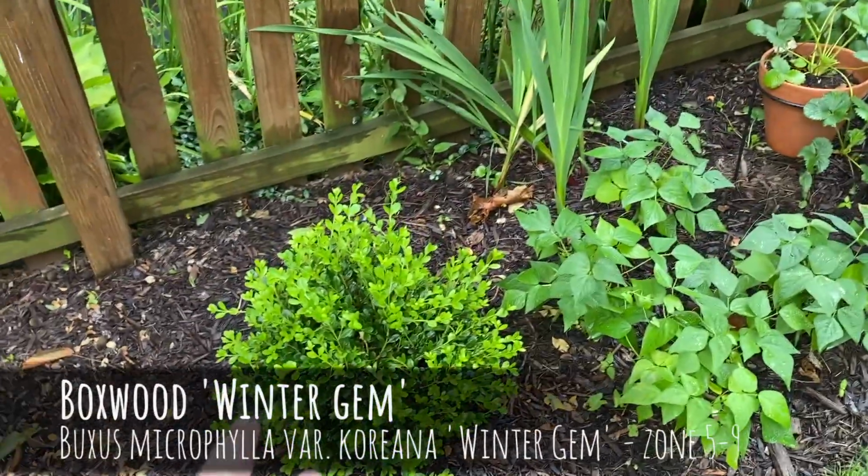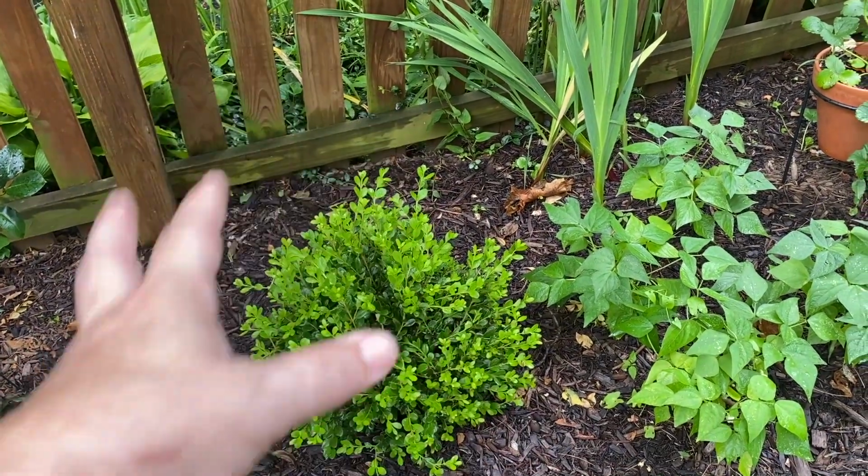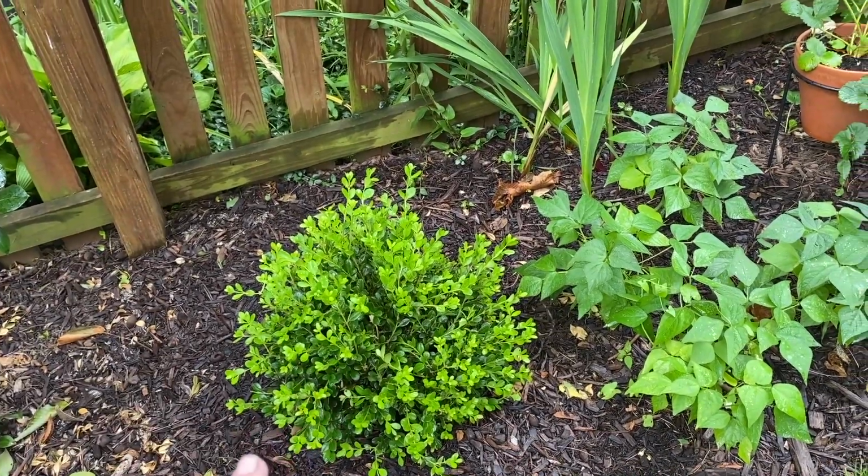This is, I think, Winter Gem Boxwood? And again, it's new this year. I'm not going to be pruning it this year, at least not a hard prune. I'll start to shape it more next year.